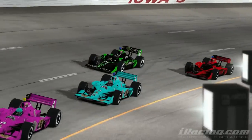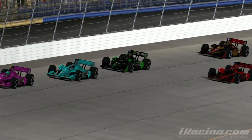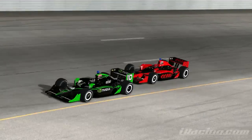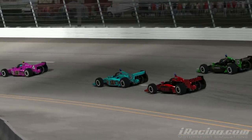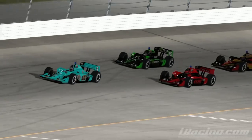Nobody wants to be that guy, okay? You don't want to be that guy, so don't put yourself in that position. Especially when you know the car below you is definitely going to be doing everything he can to protect his teammate. But, you know, it is what it is. Not disappointing at all. So, okay, where do we begin?